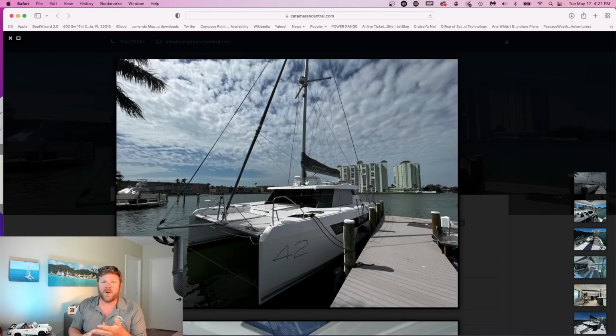I mean, when you buy a new boat, you literally have to put every knife and fork on that thing. You've got to get every spare part, every tool, etc., etc. So I know in this current market, it seems absolutely crazy paying new boat pricing for a pre-owned boat, but you actually do save a little bit of money, a lot of hassle and headache.